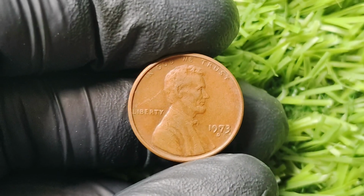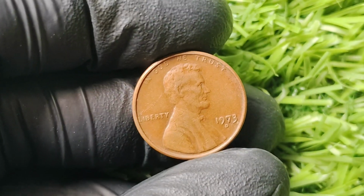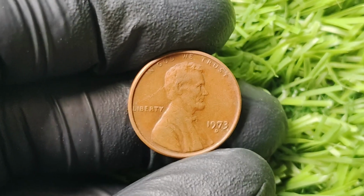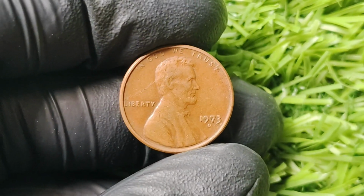So, handling your coins carefully is a must. Always use gloves, keep them in protective cases, and don't let your dog use them as chew toys like my buddy's golden retriever did once. Yep, learned that one the hard way.